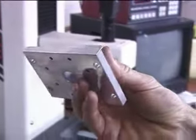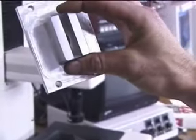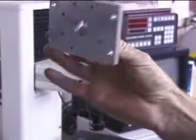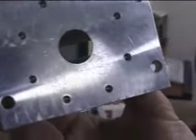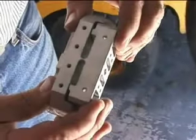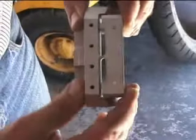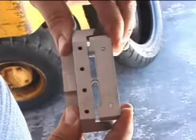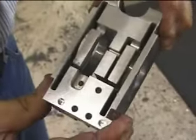This little part here is kind of unique. I don't know if you can see, it goes from being a rectangle to a smooth transition to a round hole at this end, and that's something you can only do with a wire EDM because there's no way to mill something like that. These cuts are made with the wire EDM to create this thin flexure, which gives this part an axis of rotation. This part also is a flexure with flex designed into the part.